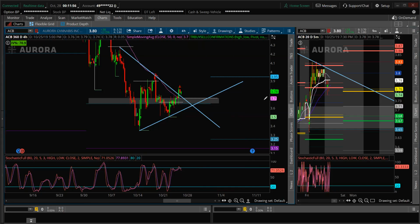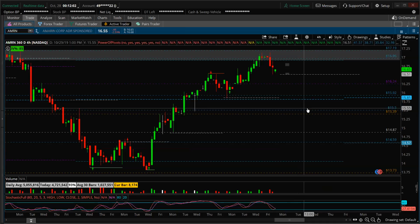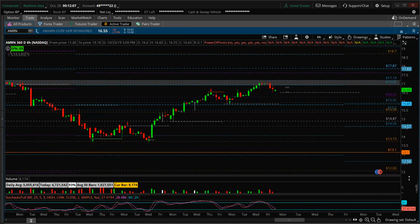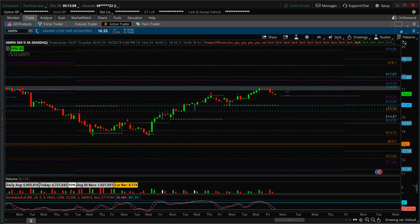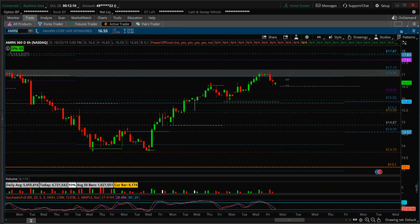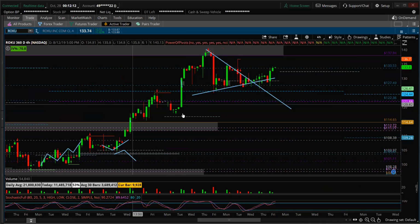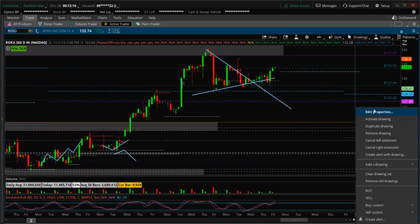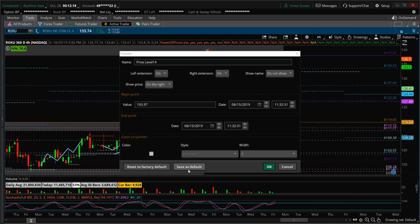Next key resistance is gonna be here. Oops, wrong color. Let's try to speed up a little bit. I'm going too slow. Just too slow today. We have 27 tickers, so it's gonna be what, 3 a.m. So let's grab this.